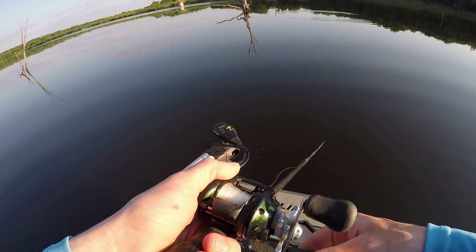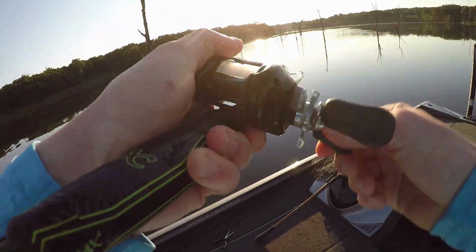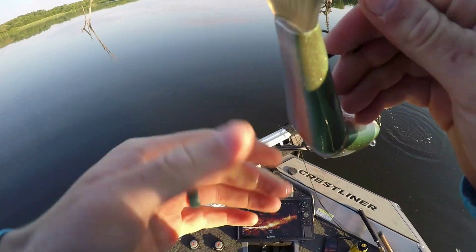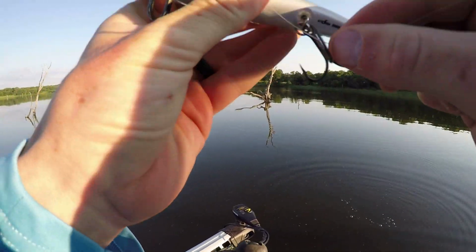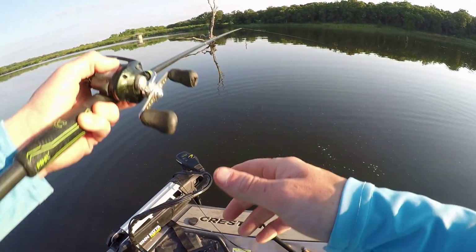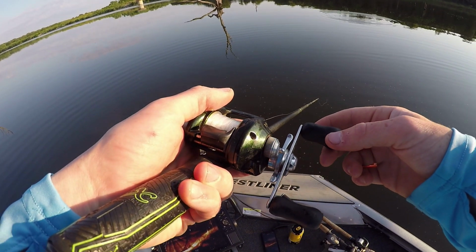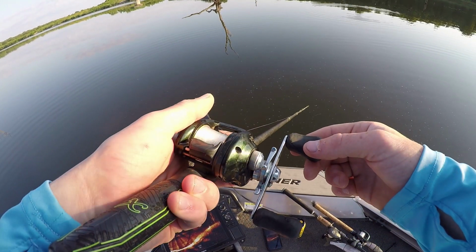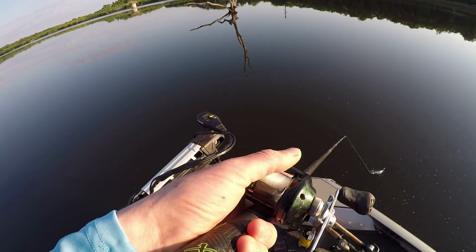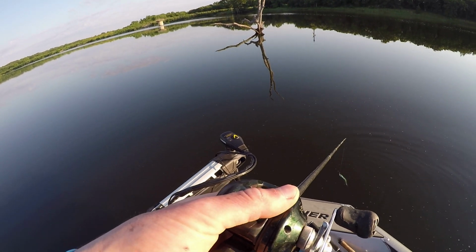Yep, come get it, come get it. Yep, oh, got him. Oh, no. He smacked it. Oh, he's coming at the boat, coming at the boat. Oh, no. Oh, man. He smacked it. Hopefully he hears it and comes back. He's coming towards the boat. Nope. Oh, God. Good fish. Good fish. Not what you want to do.